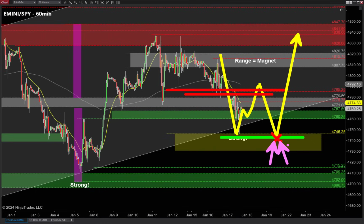Now, hold on. There are two different ways to time the entry on that. We're going to go into a lot of the details in a moment here on the tick charts, how to time that double bottom, right? So we'll talk about entry tactics on that here in a moment. That's one of the two setups.